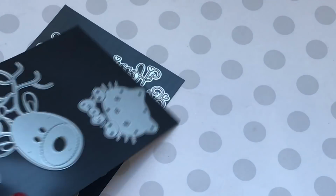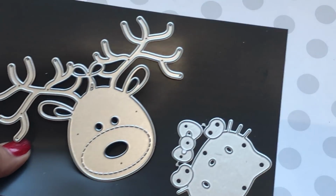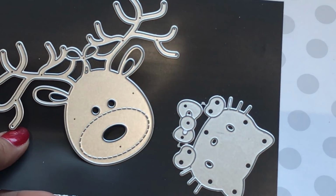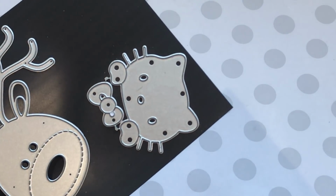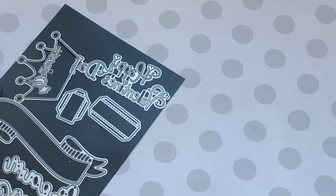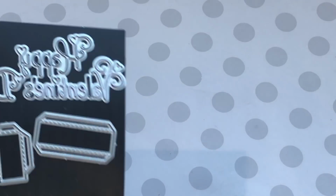Alright, so the first dies that I picked up are right here, and I picked this deer up actually last year, but really didn't make anything with it, so I turned her into a girl and she's absolutely adorable. And then I also found this little Hello Kitty die, so I picked that up and made a project with her. I am a big fan of Hello Kitty, if you didn't know. I love Hello Kitty, so really fun.